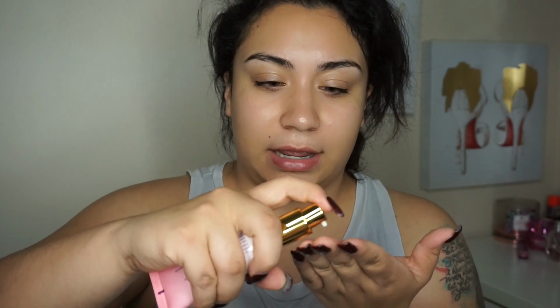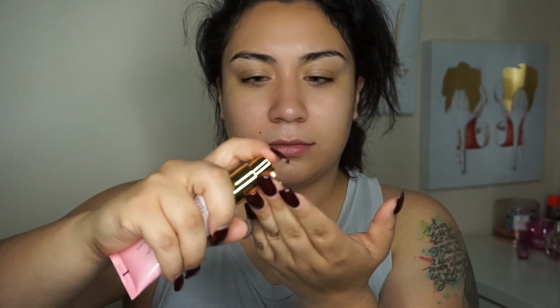Can we just admire this packaging? Like, look at it. This is my kind of packaging. It does come with a pump, which is really, really good. So I'm just gonna take, we'll do 2 pumps.